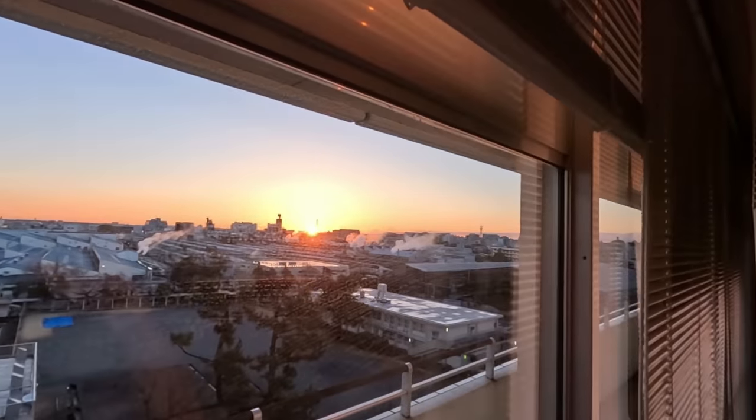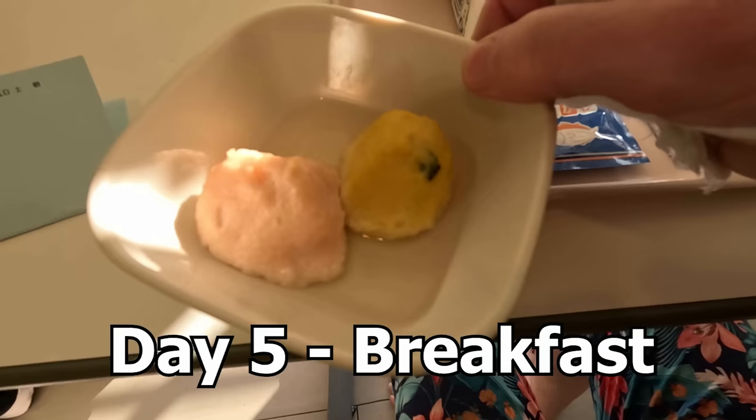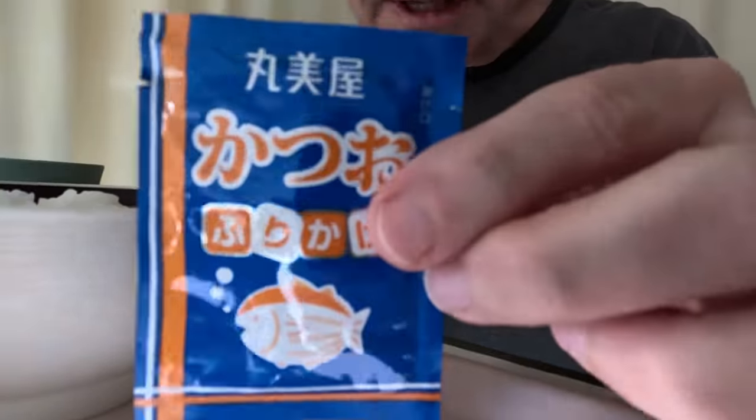Today, hopefully we get out of here. All right, just wash my hair. Got a sunrise. Morning, Japan. Ooh, I am starving. What's for breakfast? What is that? Is that dessert? Are those fish cakes? Green beans, yum. Lighting's a bit wonky because the sun's coming in here. Toppings for the rice.